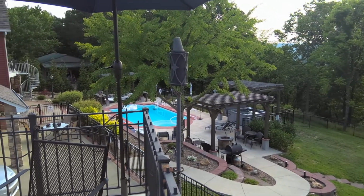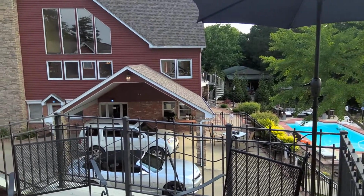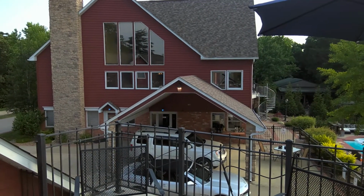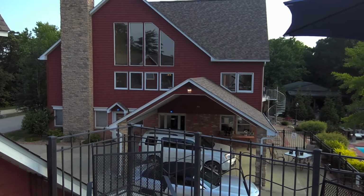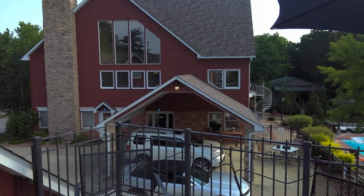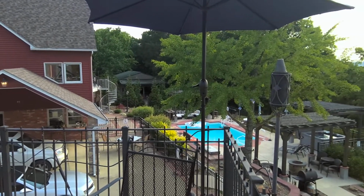There are different suites, which you can check the different ones out online, but this is the main building, and on the second floor of the main building, there's a pool table, a piano, a place where you can play games, different fun communal activities, and then breakfast is included. And you have a choice of going to breakfast or having them bring it to your room.